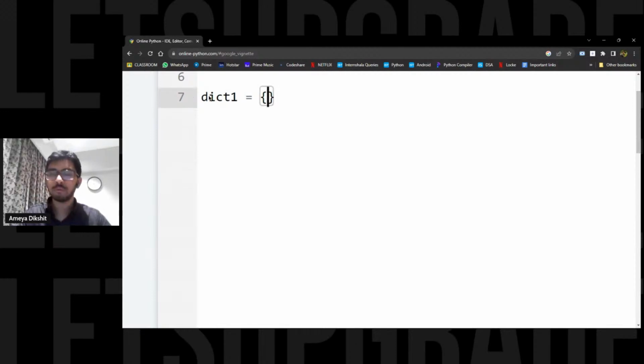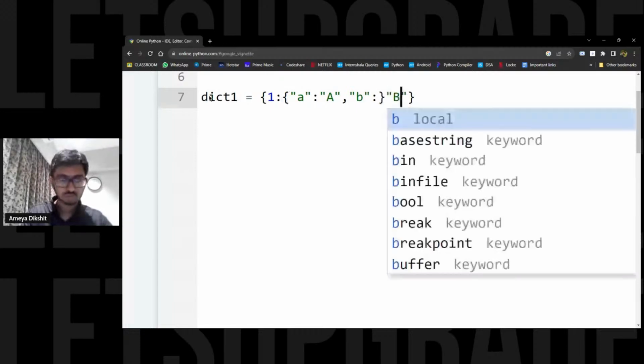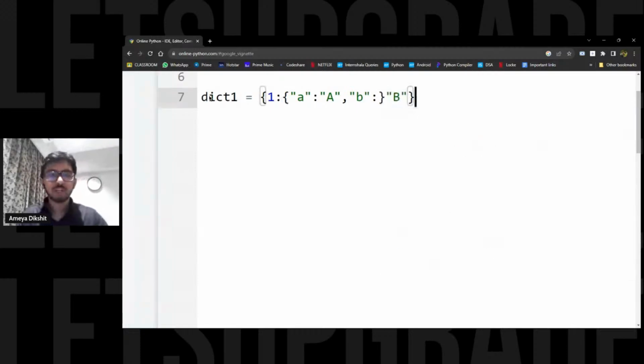Inside the dictionary I can write another dictionary as well, like one. Then here I have written a dictionary again. Now inside one I can write again a variable, let's say a. So what I have done over here is I have created a dictionary, and inside that dictionary I can create another dictionary as well. So this is an example of how dictionaries work in Python.